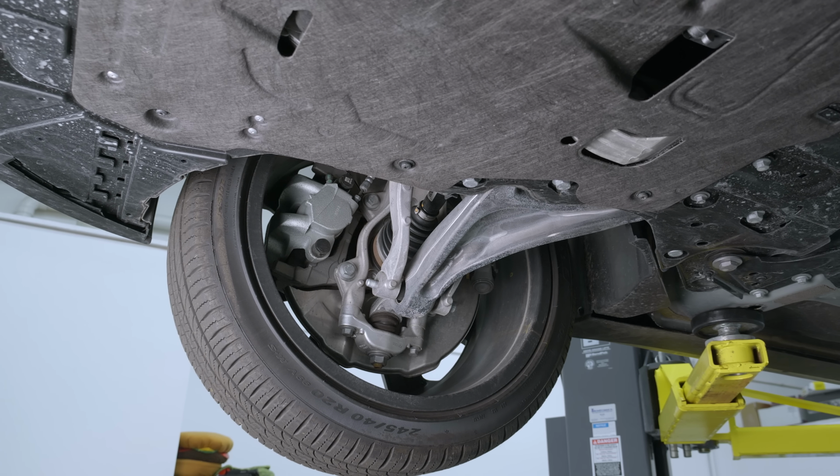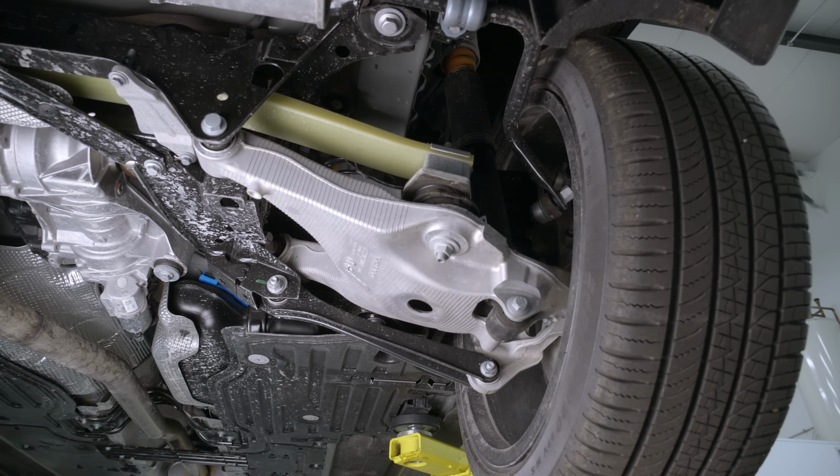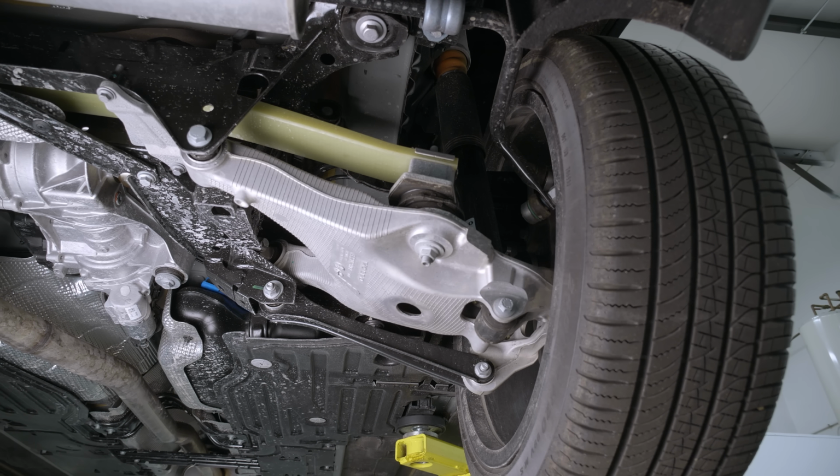I would take this over the T8 any day. Oh my God, yeah. Or even, in my regard, the T6, I would rather have this. I think less is more with this current generation Volvo.